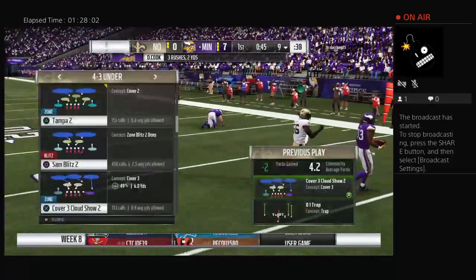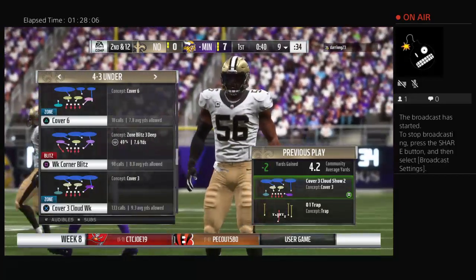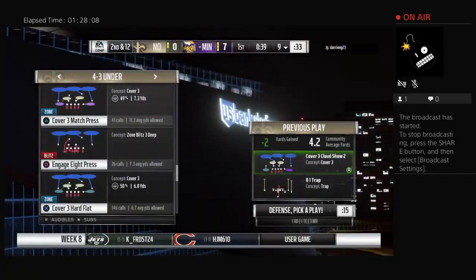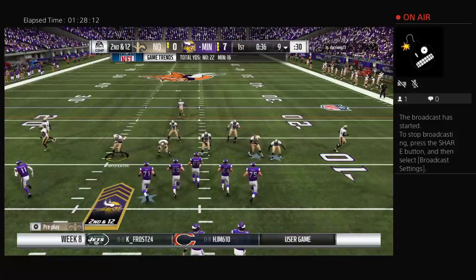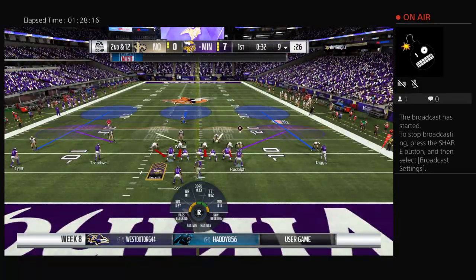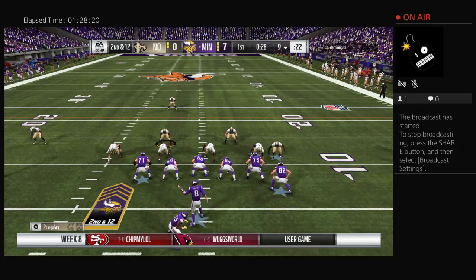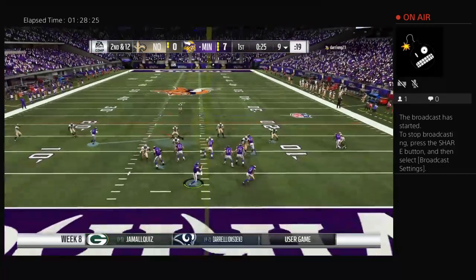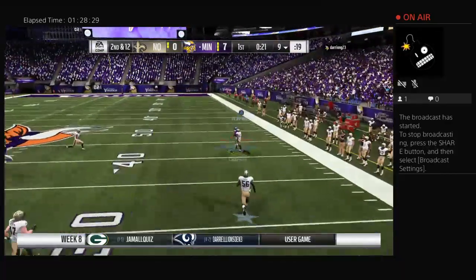And he'll be taken down, losing yardage back at the 9-yard line. Call it a loss of 2 on the play. And that'll make it 2nd and 12. First play of the drive goes the wrong way. Here's 2nd and 12. Second down, Cousins. Going deep for Diggs.